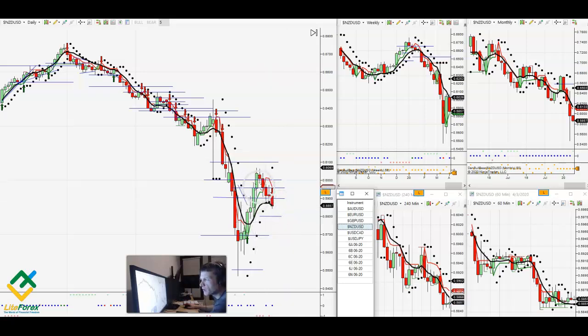New Zealand USD, I thought this would pull back more, and it did pull back more.